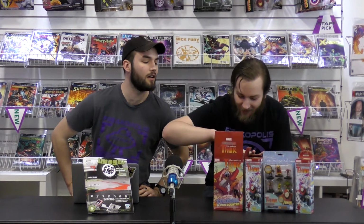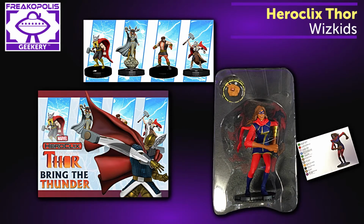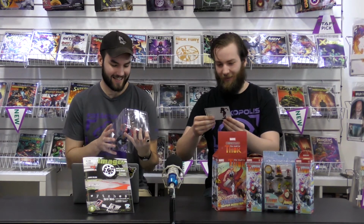Let's see what we have here. Cut the tapes, but I did not look into it. Ooh! Oh, it's Ms. Marvel! Oh, man. A big ol' Ms. Marvel, yeah. With the updated cards, it shows her whole click base. Kamala Khan, that's the one. Very cool. That's a sweet, awesome sculpt.